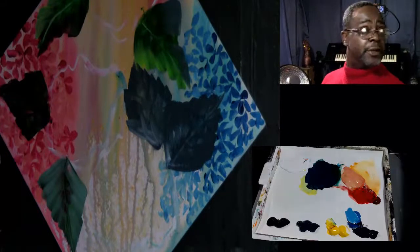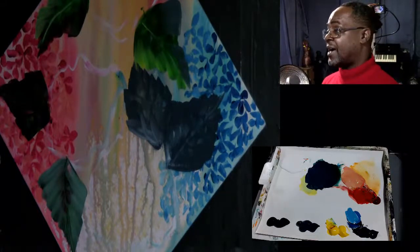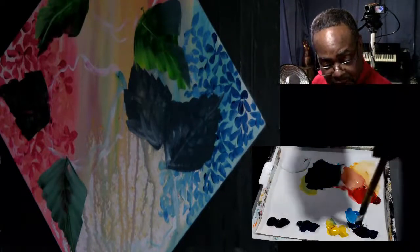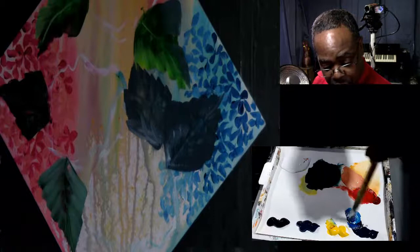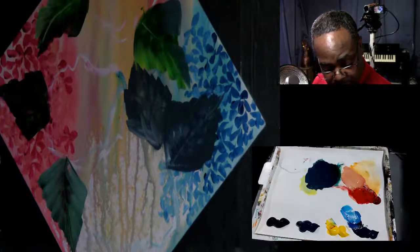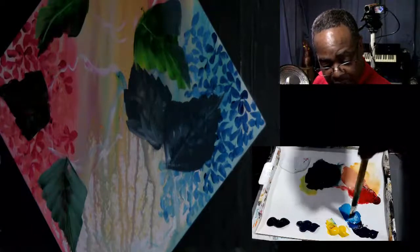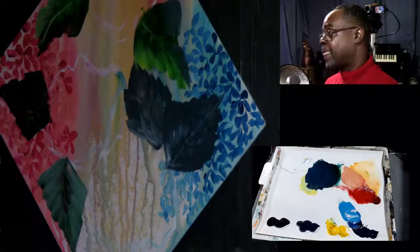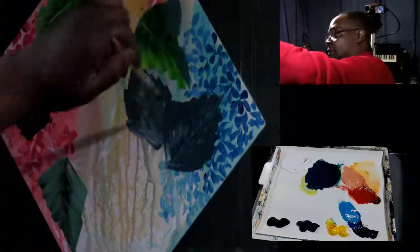So we have a few here that need to be highlighted. Yeah, let's get cute with a few of these. Let's go back into our blue. Let's go into our white. Let's lighten it up a little bit. Get a little touch of glycerin, loosen up the paint just a little. This time I'm putting the glycerin into the paint instead of on the board. All right. We'll do it right from here.